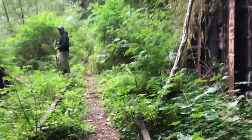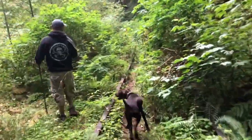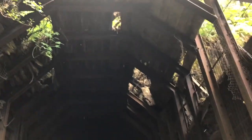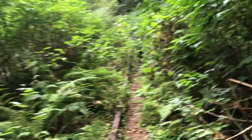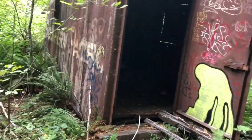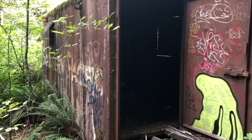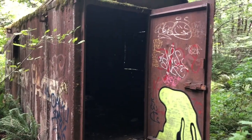This must be where it starts getting overgrown. It gets a little hairy. Yeah, there's a hole up there. Oh yeah, it's all grown through. Unless you have a machete going through this, it's not passable. So we encountered a railroad car, Southern Pacific, of course, fully painted up with graffiti.